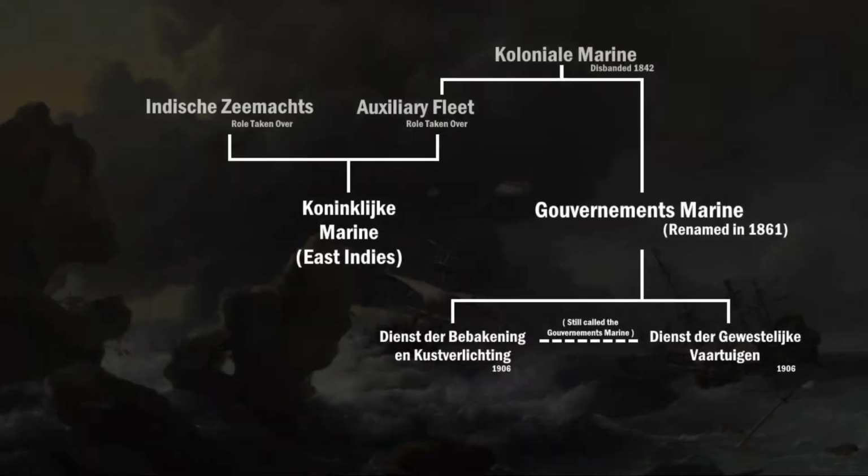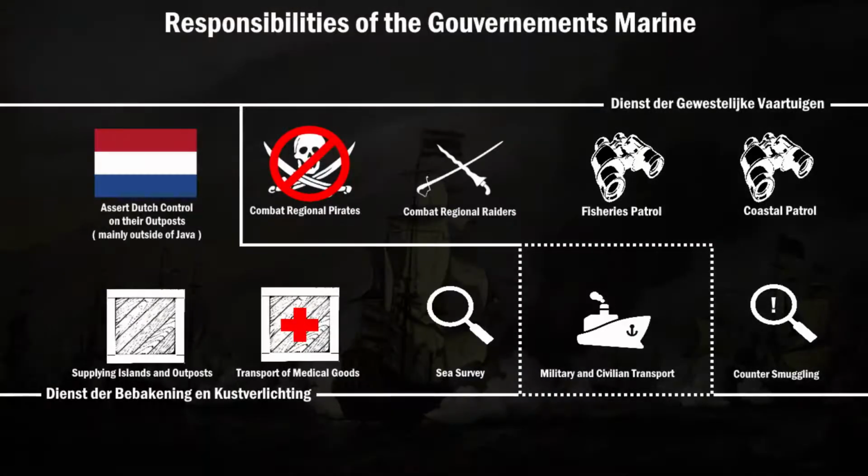In 1906, the Navy was split into two: De Dienstenbewagering en Kustverlichting, service for beaconing and coastal lighting, and the Diensten Gewestelijke Vaartuigen, service for regional vessels. Patrolling and policing duties were the responsibility of the service of regional vessels, and everything else was the responsibility of the beaconing and coastal lighting. In reality, however, nothing much really changed, and both still used the name Gouvernements Marina.